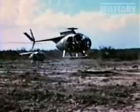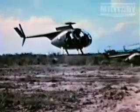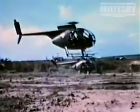The teardrop-shaped OH-6 Cayuse was a small, sturdy helicopter with very low drag. Nicknamed the Flying Egg, it could perform maneuvers that would leave other choppers in a spin. It could fly nap of the earth very fast and very low, and it could just get places that other helicopters could not get and perform observation functions there.